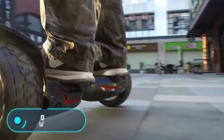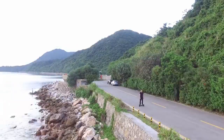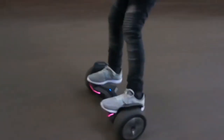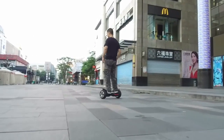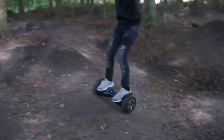Gyro Warrior. This electric vehicle has been designed specifically to push limits and overcome obstacles. You can ride it any way you want, wherever you want. The stylish design of the Warrior hoverboard by Gyro is optimally combined with a strong, durable body. The surface is also scratch resistant, so the vehicle will keep its attractive appearance for a long time.